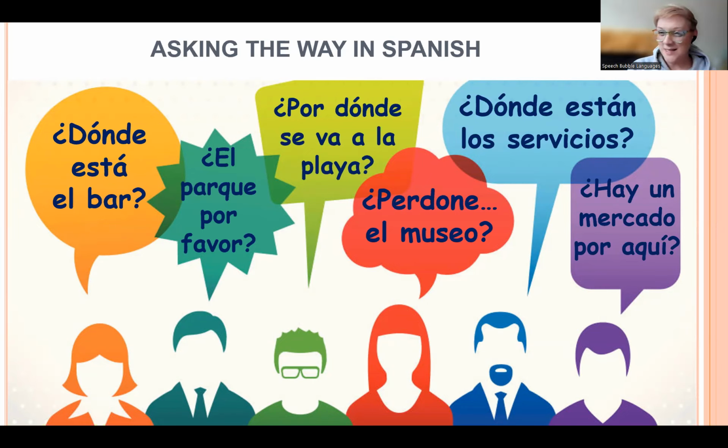Now, I'm sure when you practice them, there are some that are a lot easier than others. The simplest ways of asking for directions in Spanish would be to take the green or the red box. Simply state the place and say please, or ask, excuse me, and then the name of the place. El parque, por favor. El museo, por favor. El restaurante, por favor. Perdone, el museo. Perdone, el supermercado. Perdone, la playa, por favor.